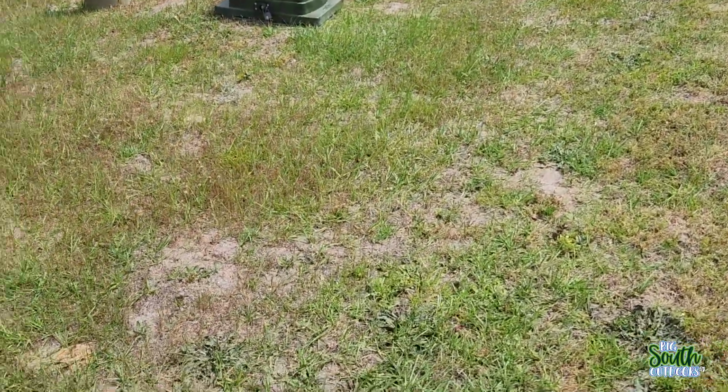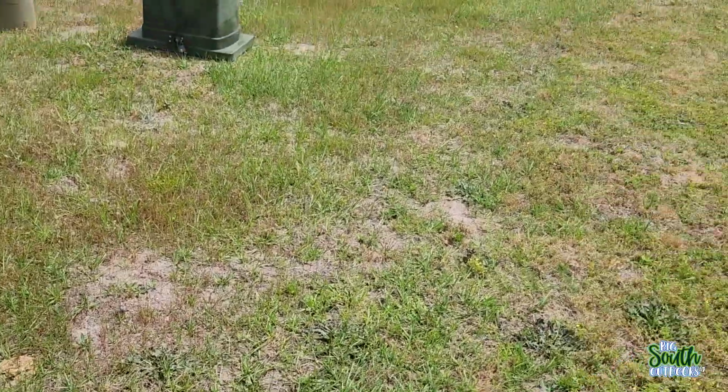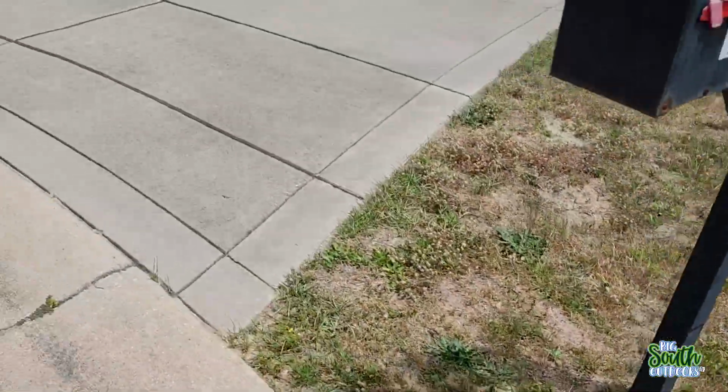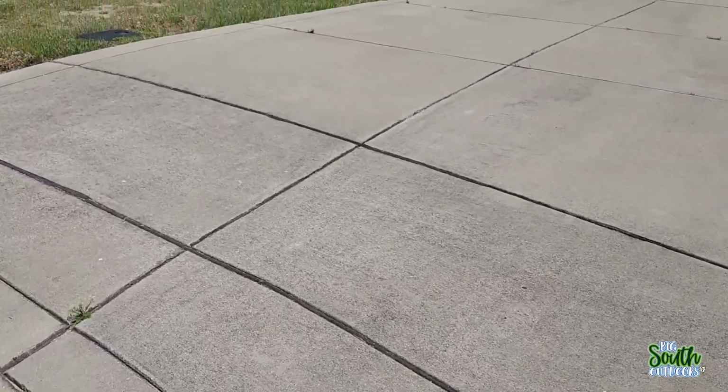Guys, this one here really ain't that bad. We're still gonna do it, but it ain't really that bad. I gotta go unlock the back gate and I'll show you the backyard.